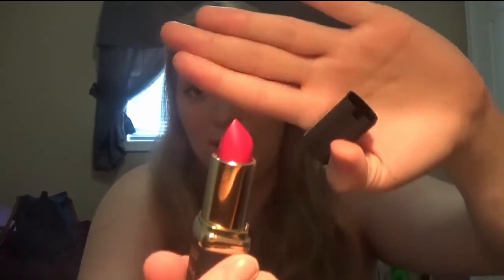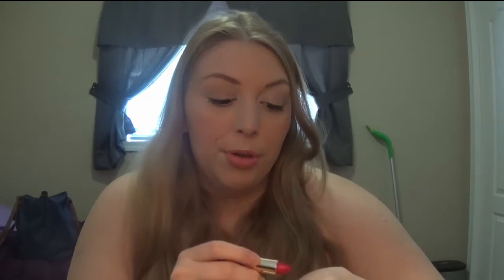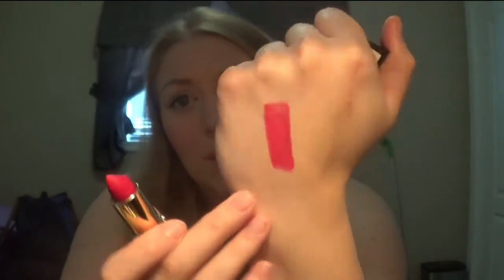Next thing I got was the Reds Collection lipstick from L'Oreal, and this is in Blake. That's just what it looks like there. Okay, so in the lighting, it looks like a hot pink. It is a true matte deep red, so that's kind of what it looks like. I'm sorry, if I bring it close, then it looks hot pink. So I might just keep my swatches back here. Hope you guys don't mind.